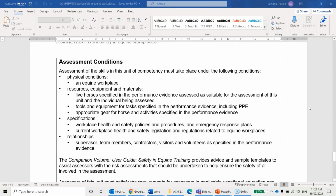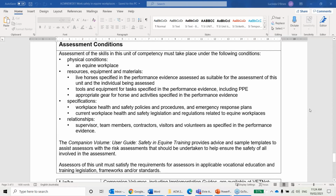In the assessment conditions, the equine workplace relates to the physical 2 tasks, and obviously the emergency response would be a simulated thing. And there's quite a number of relationships that have to be covered here when they do that emergency response planning and work.